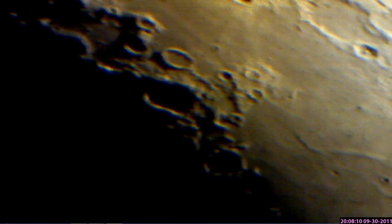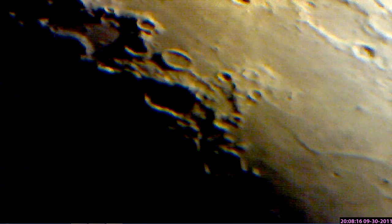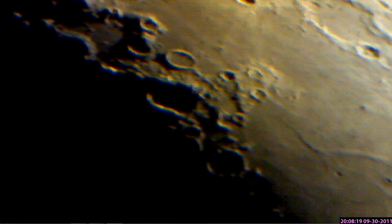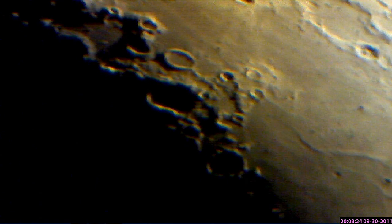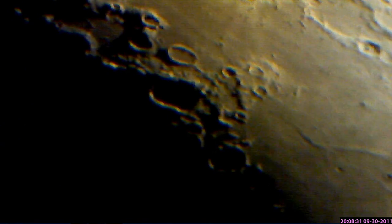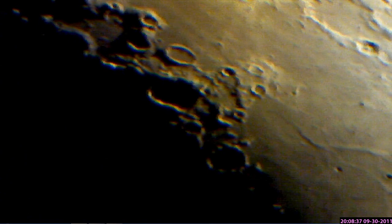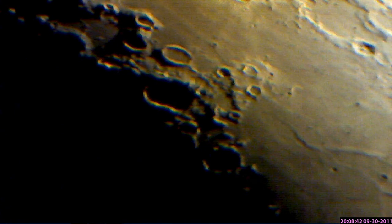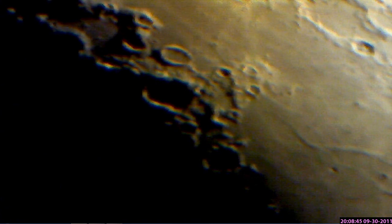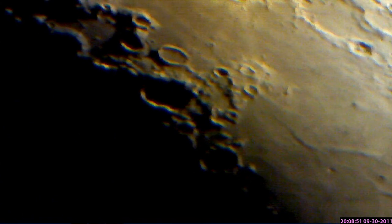Work the gamma. If I get the gamma too high, it plays with the colors. Now let me turn the exposure down just a dab. I think that's as good as we can get, and let's see if I can do anything with the focus on this. I'm slightly out of focus. I think that's about as good as we can do.